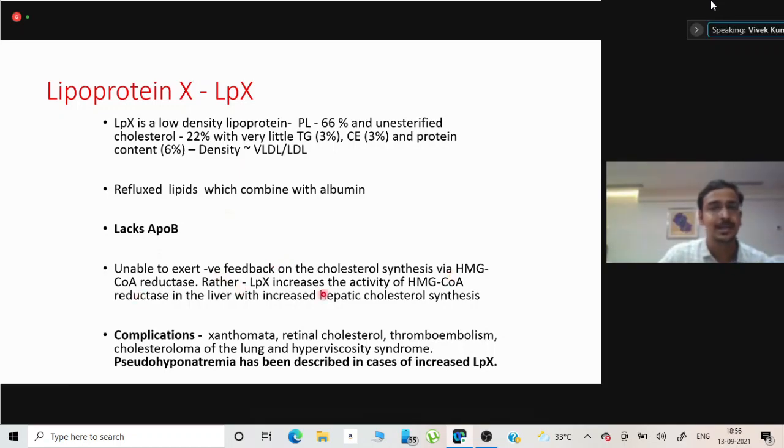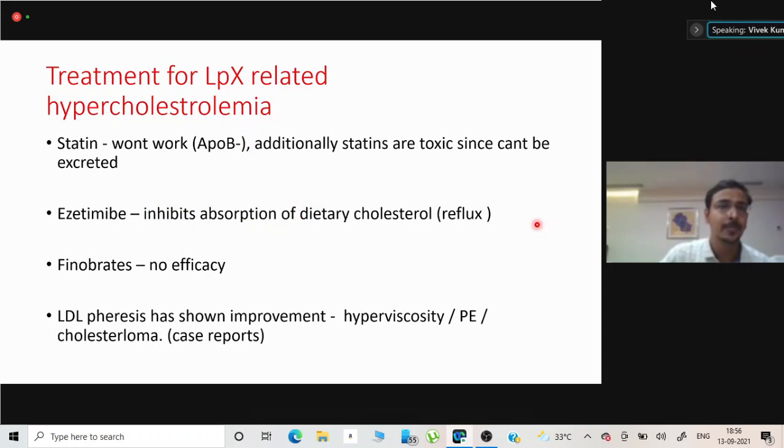Rather, it increases the activity of HMG CoA reductase in the liver, and it increases the further production of hepatic cholesterol synthesis. The complications associated with it that have been reported are xanthoma, retinal cholesterol deposition, thromboembolism, cholesterol in the lung, and hyperviscosity syndrome. Pseudohyponatremia has also been reported in cases of increased lipoprotein-X.